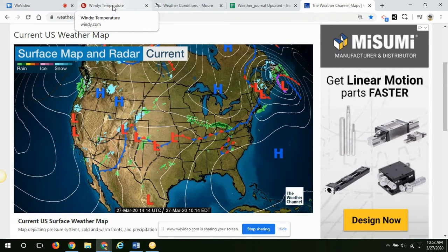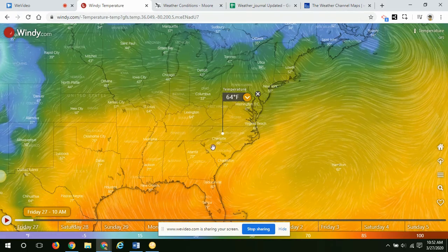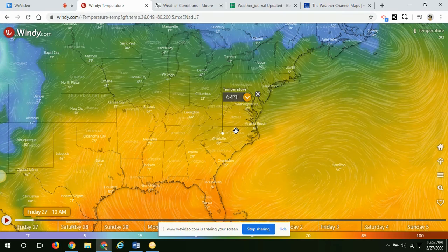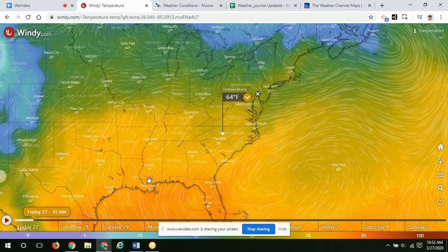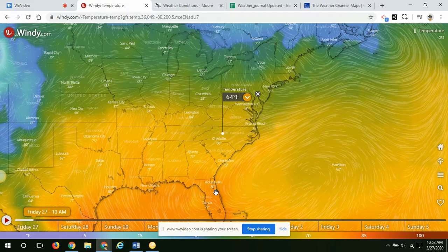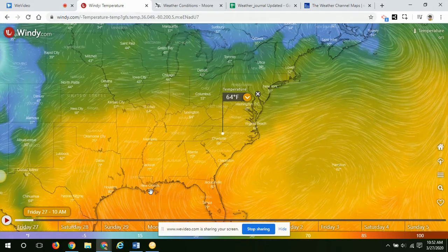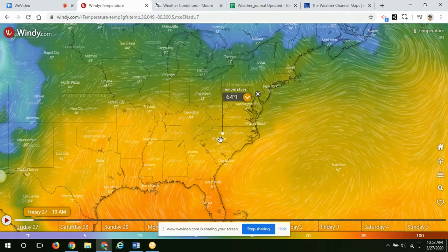Let's look at the Windy map that we have here. Here is our temperature. Notice that it is in the 60s. We said it was 10 degrees warmer than it was yesterday. All this area from where that warm front pushed up, that's what's got us where we are right now. Notice that down here in the south, we've got 80 degrees in Jacksonville, Florida, and 79 degrees in New Orleans. This is the area where that air is coming towards us.